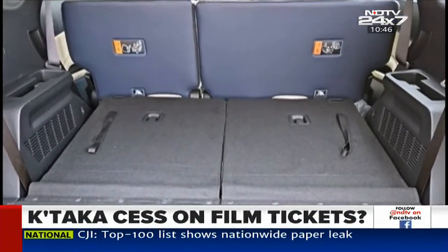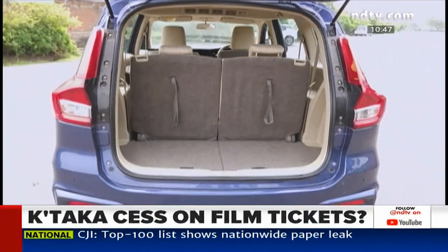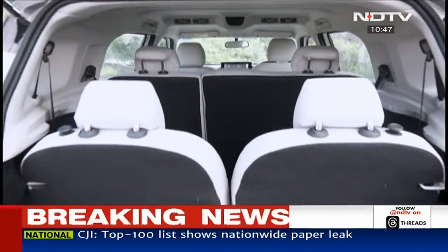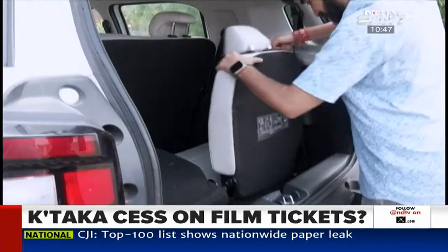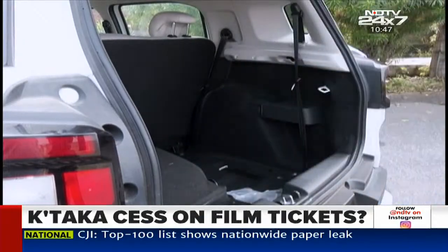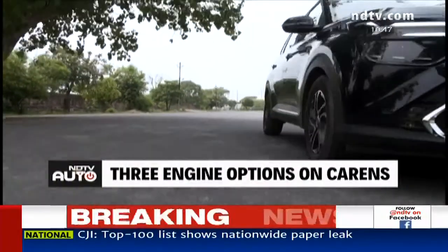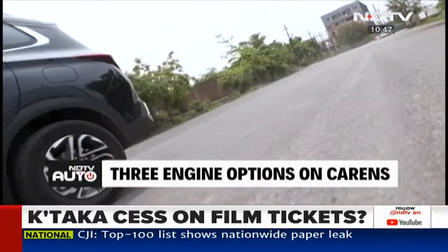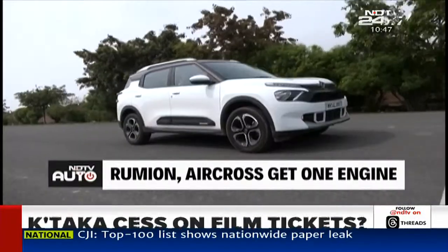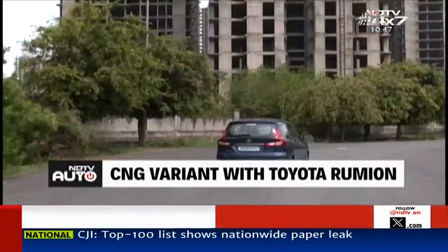When it comes to boot space, the Carens and the Rumion get 216 litres and 209 litres respectively. The C3 Aircross gets 444 litres with 5 seats, 44 litres with all the seats up, and 511 litres with the third row seats removed, which can be done easily. The Kia Carens gets 3 engine options, 2 petrol and 1 diesel, along with multiple options for transmission. The Toyota Rumion and the Citroen C3 Aircross get a single engine option with manual and automatic gearboxes. Oh, and before we forget, the Rumion does get a CNG variant as well.